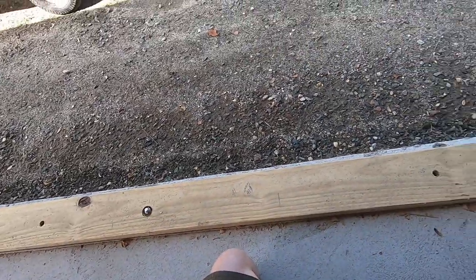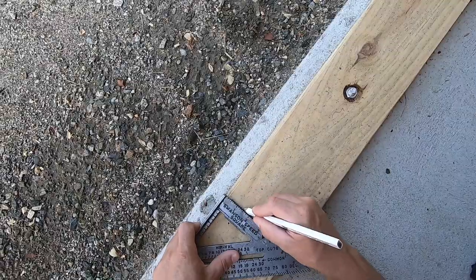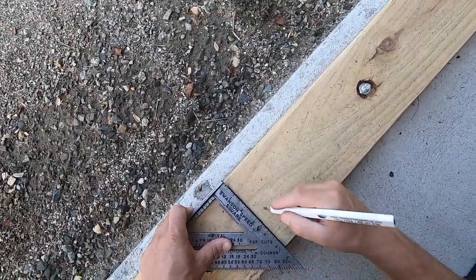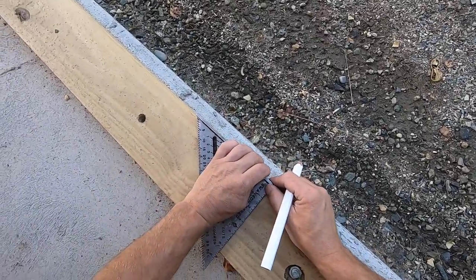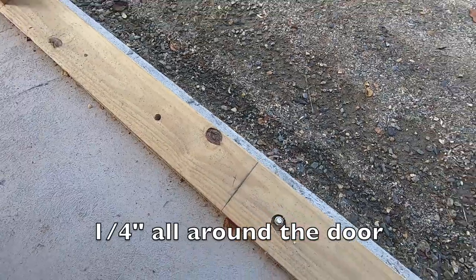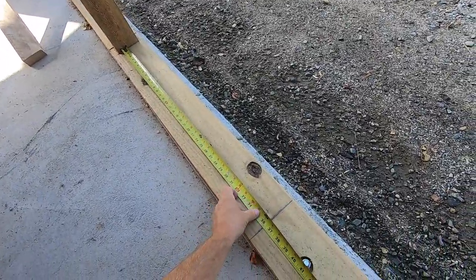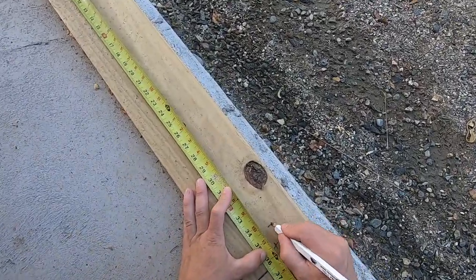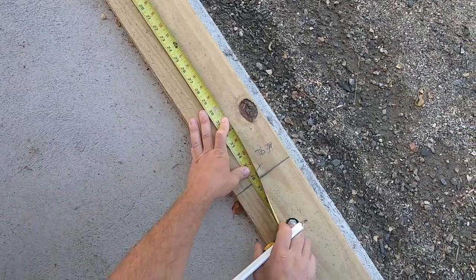We're gonna make our door 41, and we're gonna allow ourselves a half inch gap all the way around the door. Okay, did that and that. From here to there, we're gonna be 36 and 3/8.